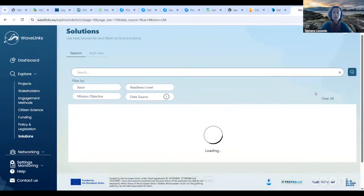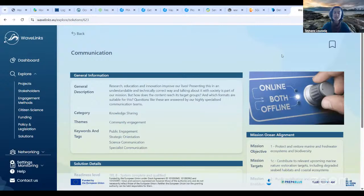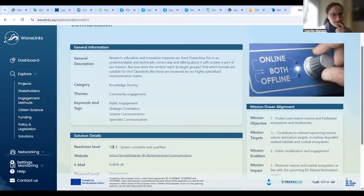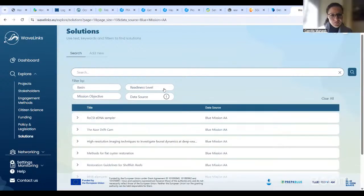Dusan, that's a good tool for us to develop, like filtering the technology by maturity level. For example, this one... Actually, Tainara, may you jump in? Sorry. I think you had it actually selected before. So in the filters, you were there already. Yes, there's readiness level, technical, exactly.